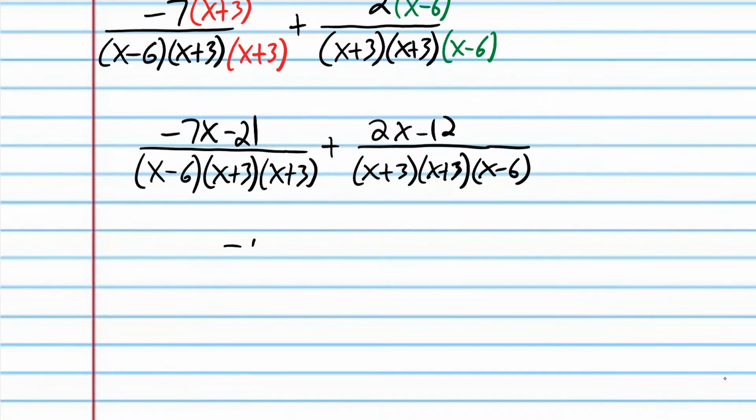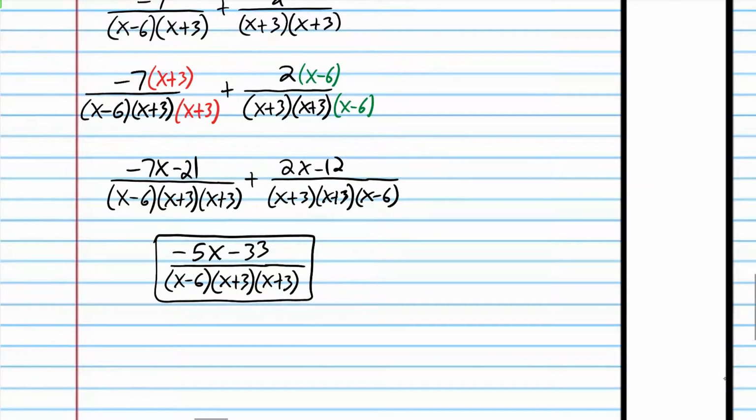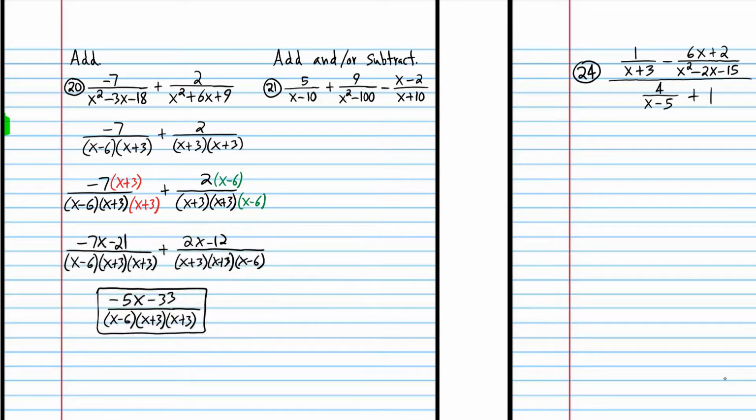Negative 7x plus 2x is negative 5x. Negative 21 plus negative 12 is negative 33. And then we just rewrite all the stuff in the denominator, and we could write x plus 3 to the second power to make it easier to write, but I'm just going to keep it as x plus 3 times x plus 3. So if you got that answer, that's very good. That was a good problem there.